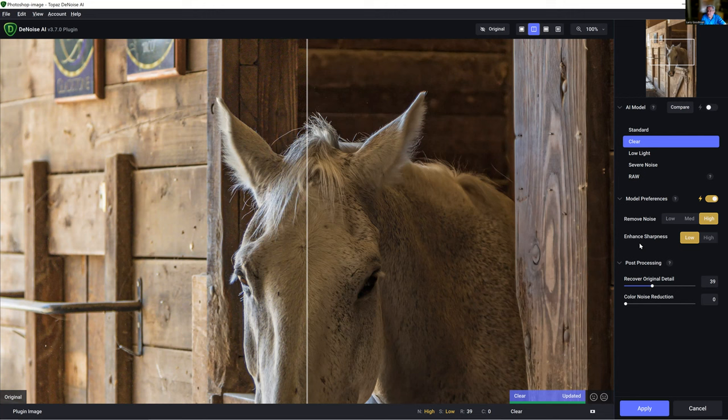I think they've decided that it's high noise because of this background here inside of the stable. Yeah, see there in the background, you can see the noise. Okay, so here's before and here's after. Now, this was not a super noisy image, so you're not really seeing the great work that it can do. As I say, 99% of the time I have it on Clear, and 99% of the time I accept the settings that they choose.